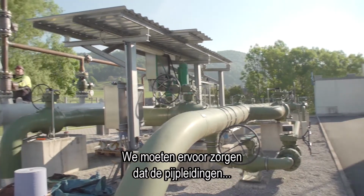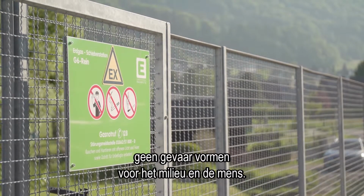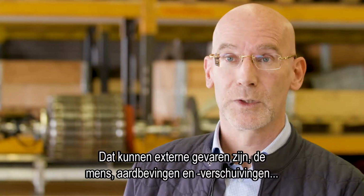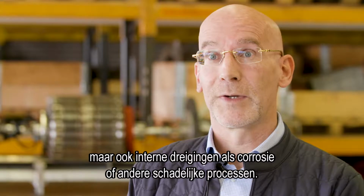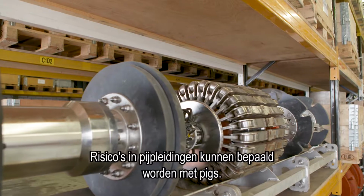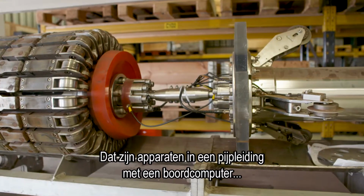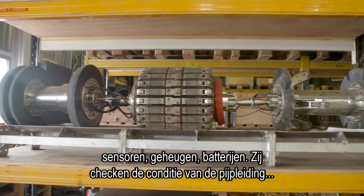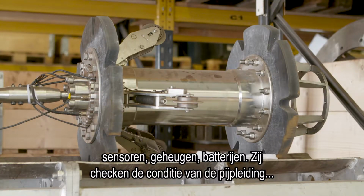So we need to take care of these pipelines so that they don't pose a threat to the environment and to human people. The threats can be external, like human interference, earthquakes, landslides, but also internal threats like corrosion or other mechanisms that can damage the pipeline. One way to identify the risk of pipelines is using intelligent pigs. These are autonomous instruments that go inside the pipeline. They have a board computer, sensors, data storage, batteries, and they measure the status of the pipeline.